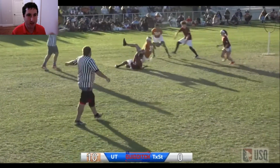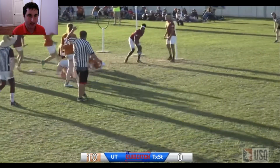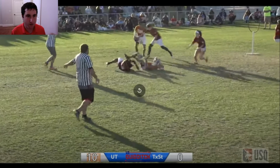Literally just ran up and walked right into the opposing beater. We're going to stoppage here. I want to show something I don't like about this call from a ref perspective.